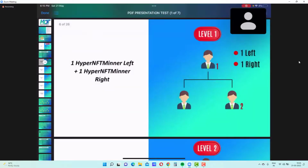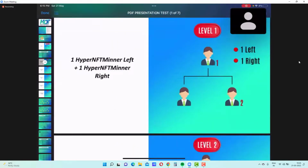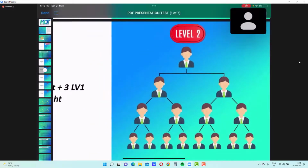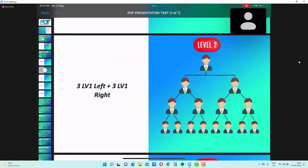So let me show you here on level 2. How do you calculate the referral bonus that you will get? On the first line, we have 1 person, and under him, we have 2 people. So those 2 people under him will not generate him 5% referral bonus. But the next 4 people under those 2 people will generate 5% for the top guy. So this is how you get 5% referral bonus on top of all rewards you are already receiving.